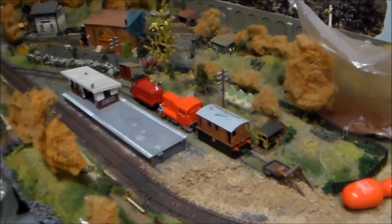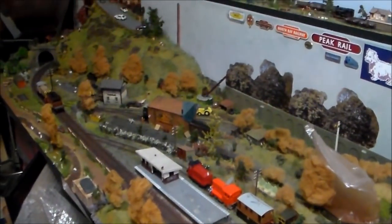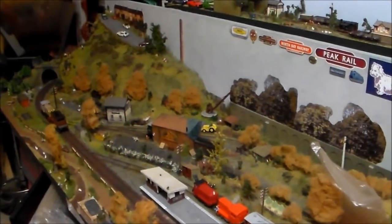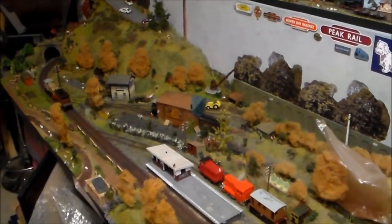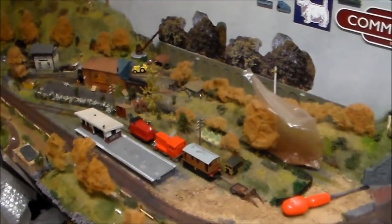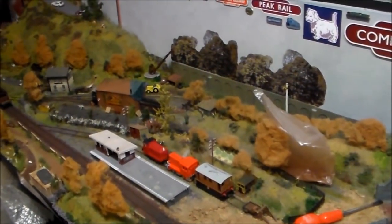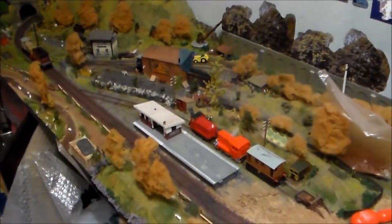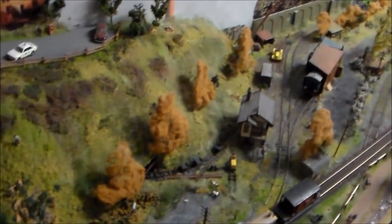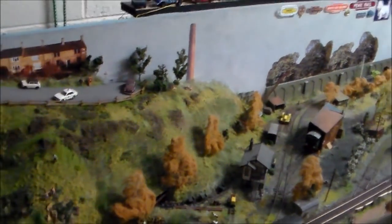I've had this layout a good few years now. I've come on with my modelling and things like that, so I'm quite confident if I go again it should be a better reincarnation. And whilst I'm on the topic of layouts, this is probably a good time to mention, I have touched upon in my last few videos here and there about introducing a new scale.